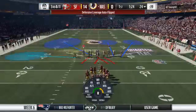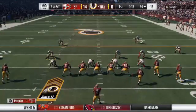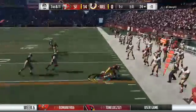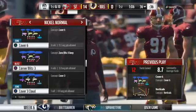And on third down, a nickel formation here defensively. From the gun, it's Peterman. It's brought in by Jamison Crowder. They pick up 12 on the play there, and they move the chains.